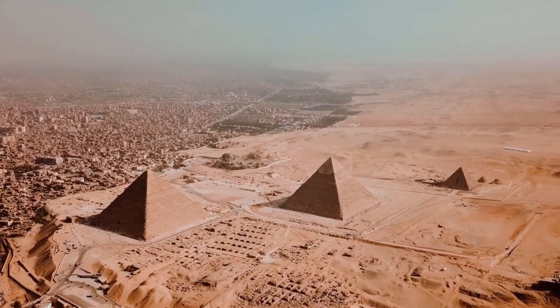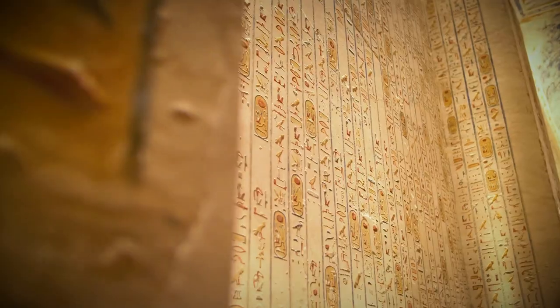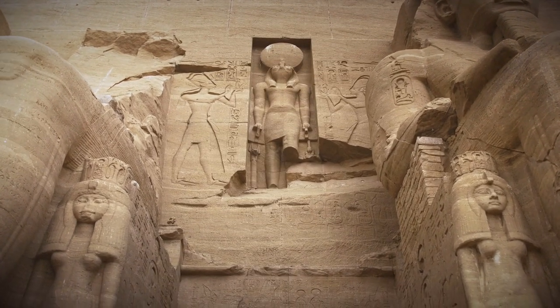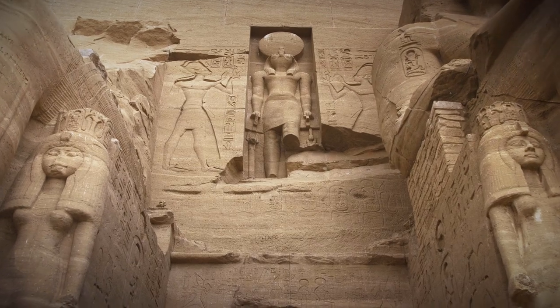The step pyramid of King Djoser at Saqqara is the oldest large-scale monumental stone structure in not only Egypt, but the entire world. The pyramid stands in the middle of a funerary complex, which was the first architectural project to have been built entirely out of stone. My name is Kaylee, and today we will take a look at the step pyramid of Djoser at Saqqara in Egypt.